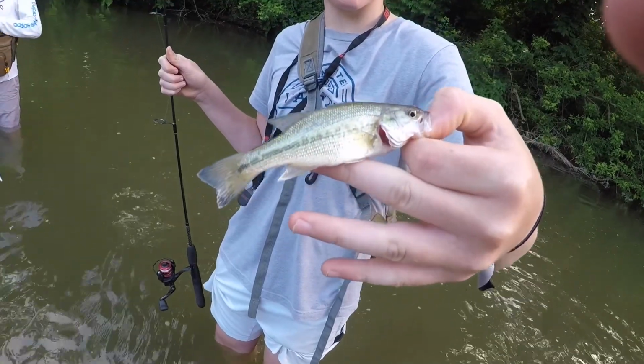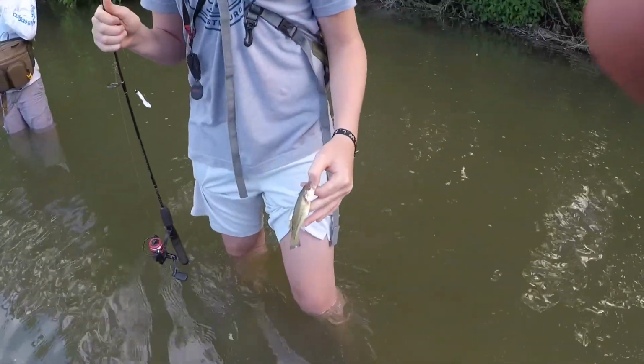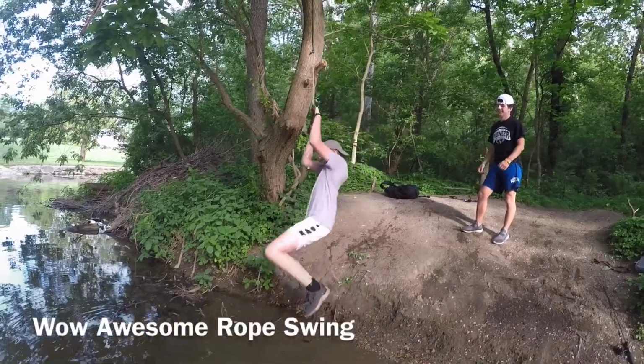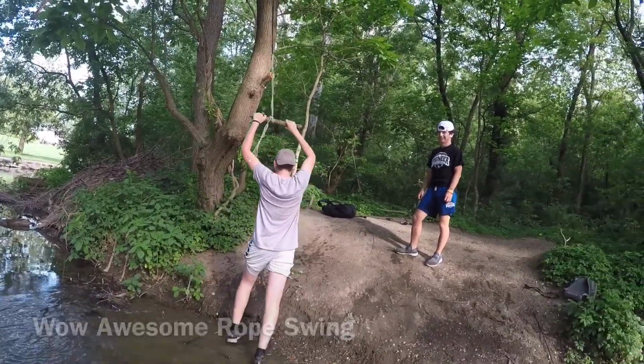Drew just got this little largemouth. Probably the smallest one we've seen out of here. Yeah, this guy's gonna grow up, be an absolute chunk. That was so awesome.